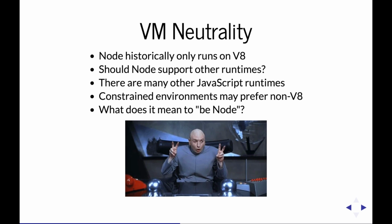It's actually a non-trivial thing to do because there are considerations to be made. Like currently, we have a version of V8 that ships or is kept inside of the Node core GitHub repo. If we start supporting other VMs, would we start including all of those inside the repo too? And then we have to ask the question of what does it mean to be Node? So right now we know what Node is because it runs on V8. We have a test suite, and that's that. We would have to define what level of compatibility has to be maintained with the baseline in order to still be determined to be Node.